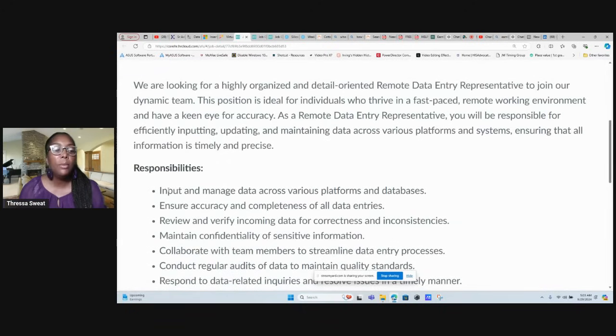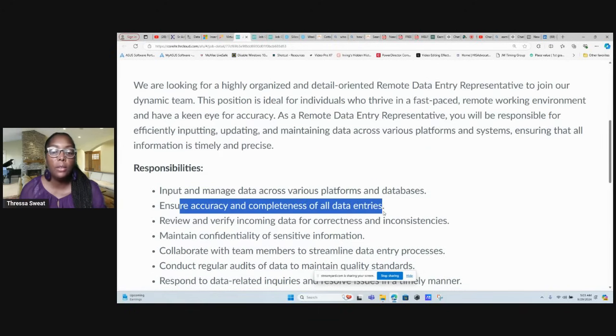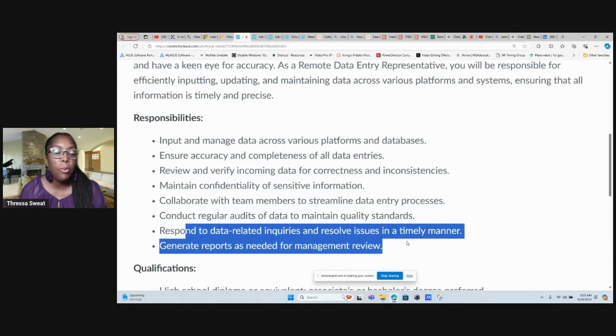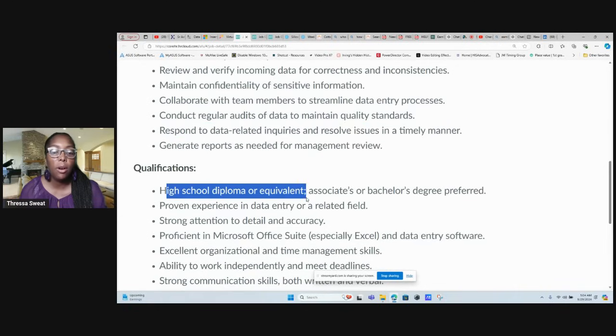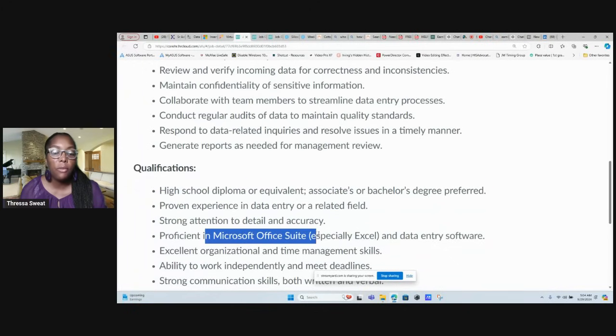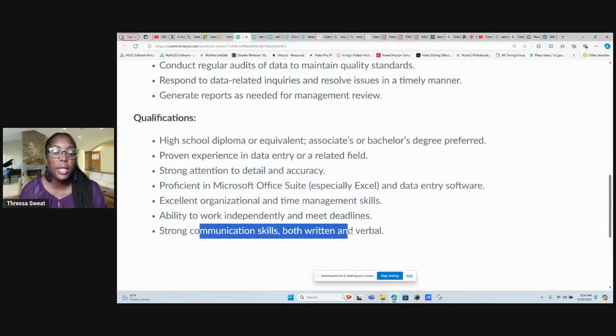Okay, so basically what you're going to do is input and manage data across various platforms and databases, ensure accuracy and completeness of all data entry, respond to data related inquiries and resolve issues in a timely manner, and generate reports as needed for management review. It requires a high school diploma or equivalent, associate's or bachelor's degree preferred, proven experience in data entry or a related field, proficiency in Microsoft Office Suite, especially Excel and data entry software, and strong communication skills, both written and verbal.